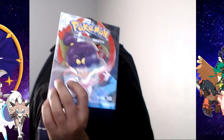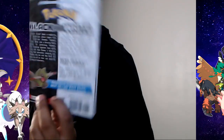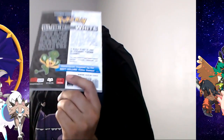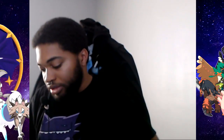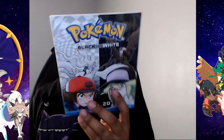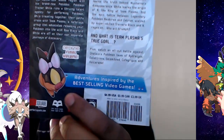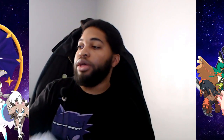Then we get this with Iris. Nice. And her Haxorus. Then we get volume 19. And then Zekrom is up in the back. Look at the panther. Then we get volume 20, being the last volume of the Black and White series, with the main character versus the girl. So that's all the volumes of the Black and White series.